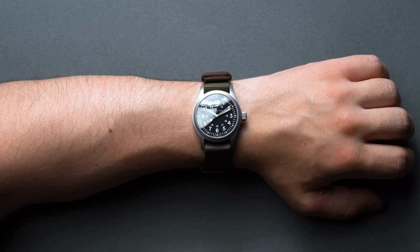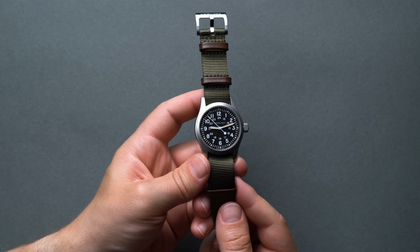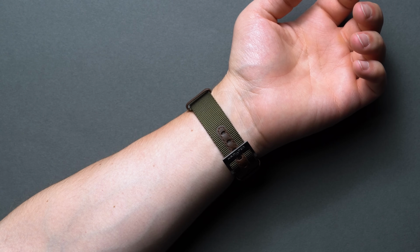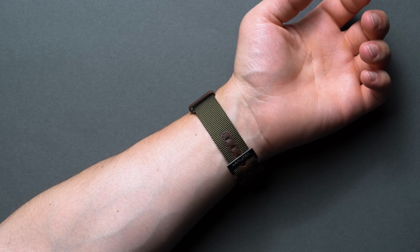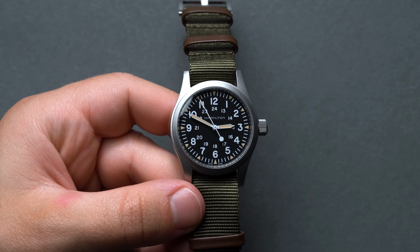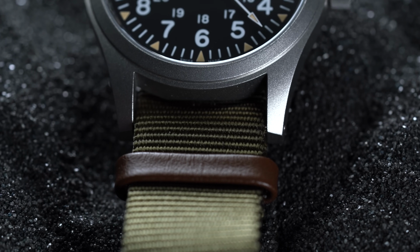Like the different case options, the Khaki Field Mechanical also offers several colors of 20mm NATO straps with leather strap loops and pin buckles. And if you're not a fan of the textile look, you can pick up one of a dozen full-grain leather options, or opt for something as non-conventional as a rubber strap, since the 20mm lug width makes finding third-party options a breeze.